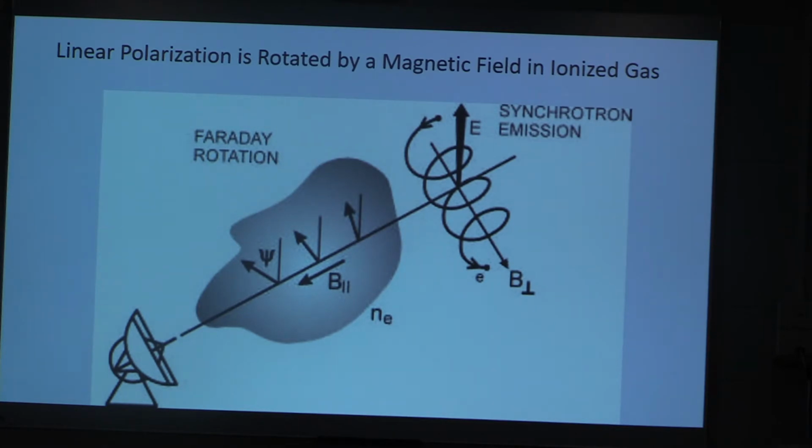So the challenge that the GMIMS consortium has taken on is to try to map the Milky Way's magnetic field and the cosmic rays, and in addition, the ionized gas, that is, electrons and protons that are free, not going at the speed of light or anything, just freely floating between the stars. All those things come together to make what we call Faraday rotation. And the Faraday rotation is described in this picture.